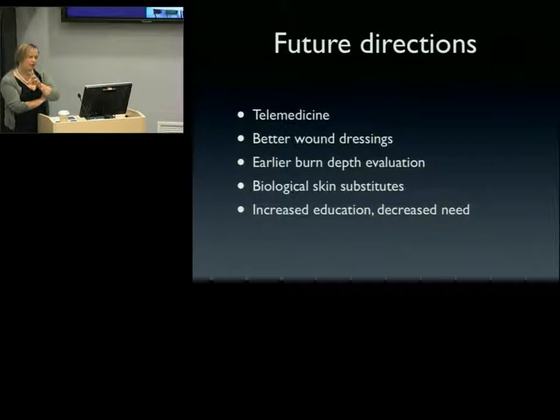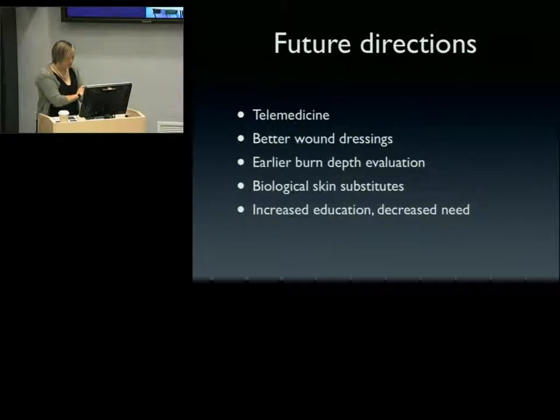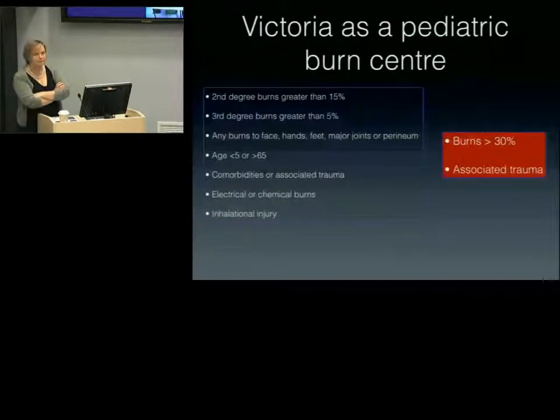They're now looking at timed-release antimicrobial dressings. As soon as the dressing detects a certain bacterial load in the wound, it will start to release antibiotics, as opposed to just empirically treating everybody. I think we'll have better, more accessible technologies to help us figure out right from the beginning what's going to need surgery and what won't. I think we're going to see more introduction of biologic skin substitutes eventually, and that means fewer donor sites, hopefully. And my hope is that as we see increased education, we'll actually see decreased need.